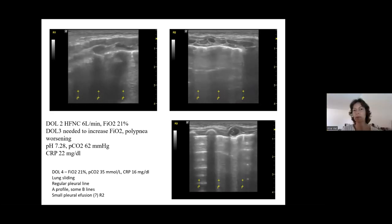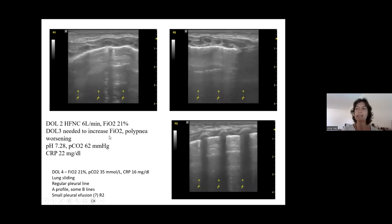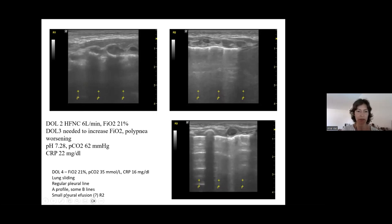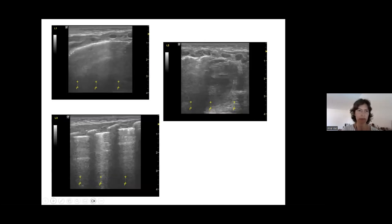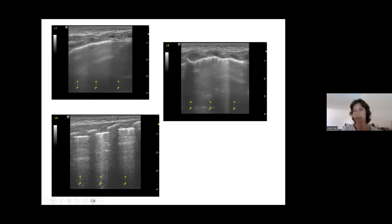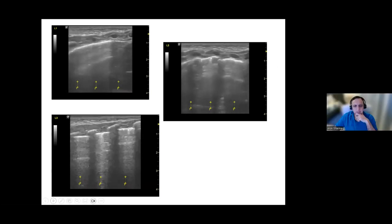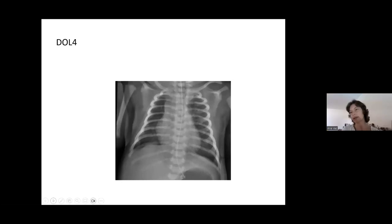So carry on. Although the baby gets worse, on this day he was getting better again. So we didn't know what was happening there that day. And the left side is improving also. And this was the X-ray of that day. It was a nice X-ray.